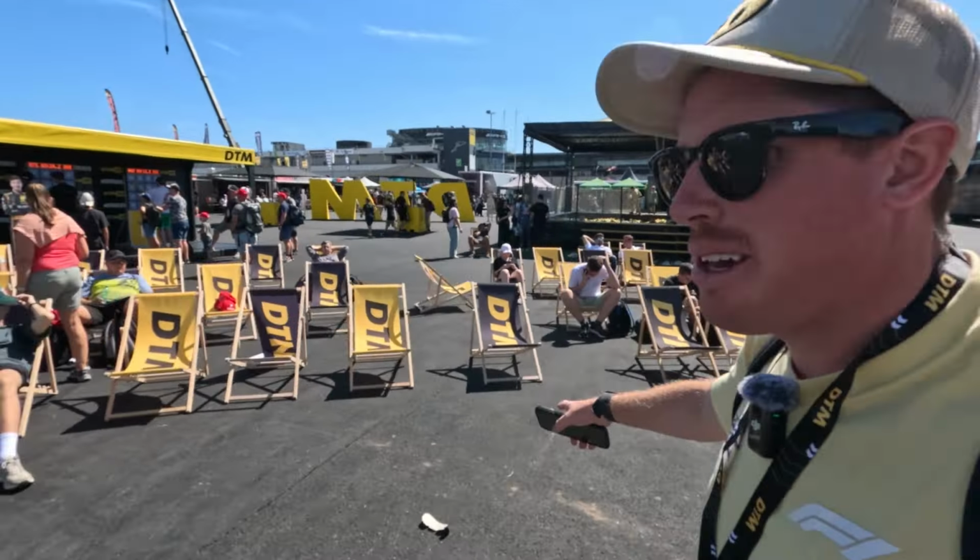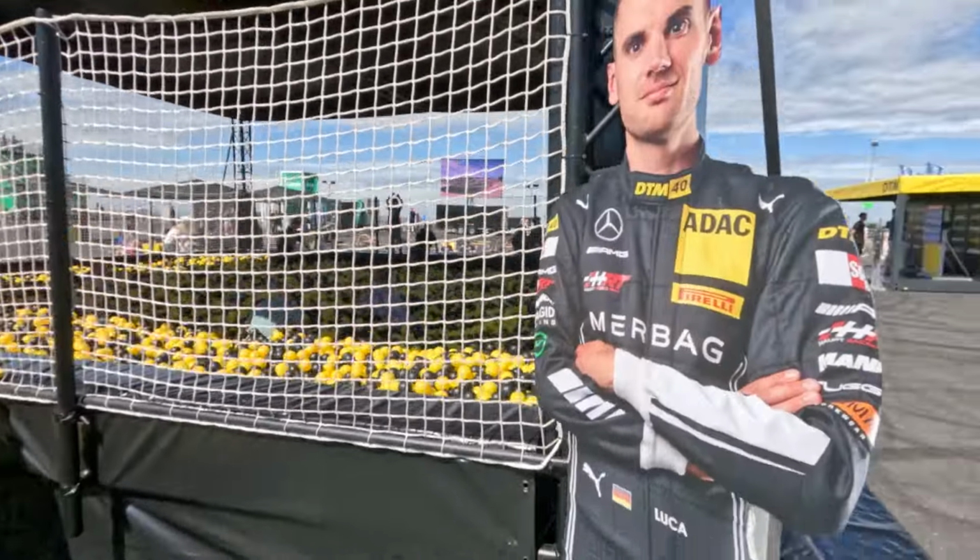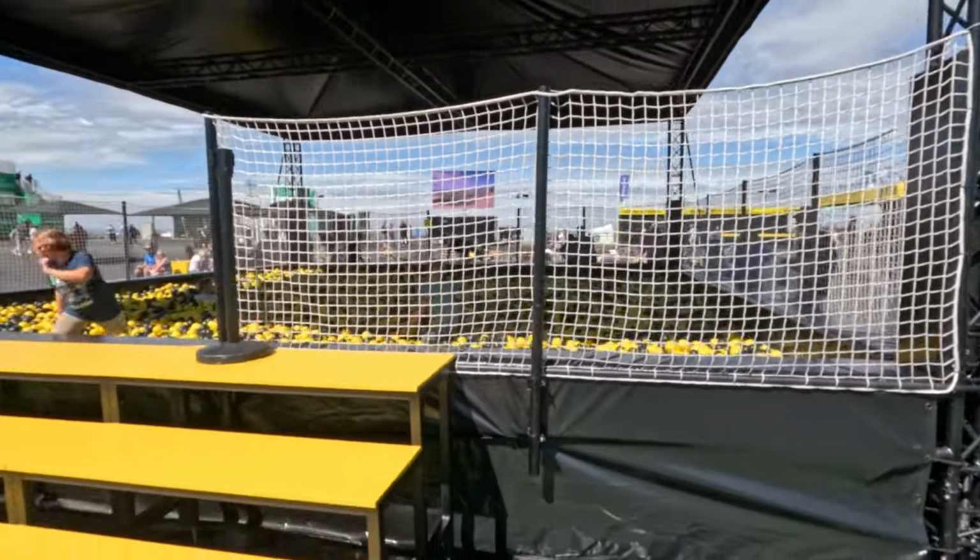We've got this area here, people could chill out. Here, that is the DTM trophy. Now that is quite a trophy, I must say. Ball pit for the kids. That's one way to keep them entertained at the track, send them in there. Well, if you ask me, it feels a bit like lunch.